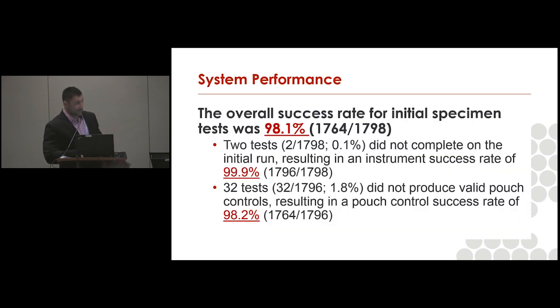So just to talk briefly about our system performance, this is a measure of just how often did the test complete successfully, and that was over 98%. The denominator here is 1798. We only had 1,600 specimens, but we were doing daily controls and things like that, so that's how we get to almost 1,800 actual FilmArray tests.